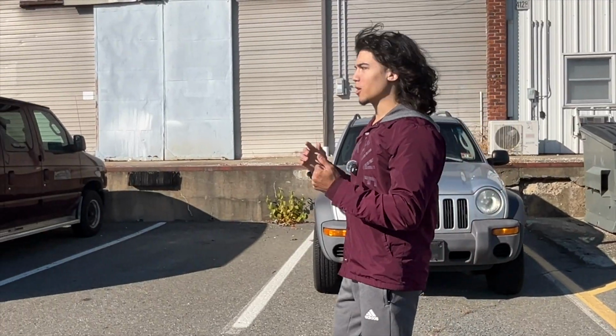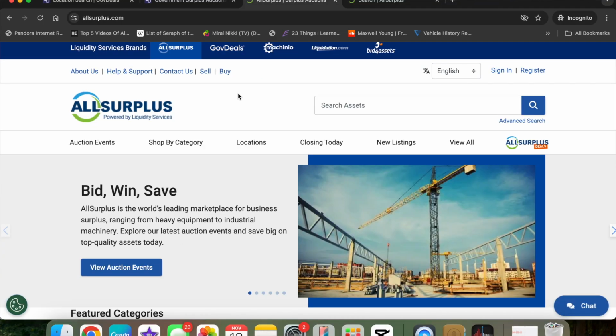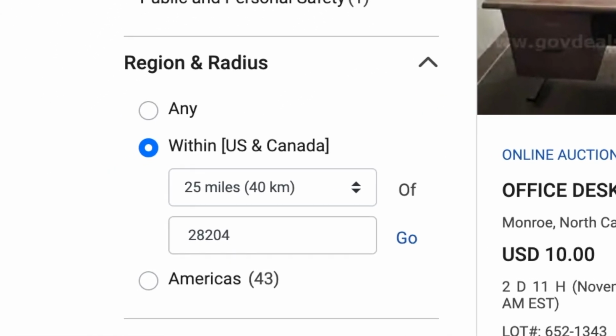So there's only two public auctions that I'm aware of that I bid on, and that is govdeals.com and All Surplus Auctions. I like to search by distance from your location because last thing you want to do is drive 2 hours or 3 hours to go pick up a car.